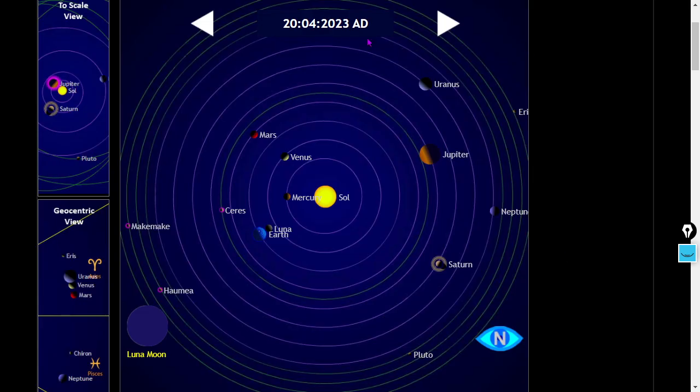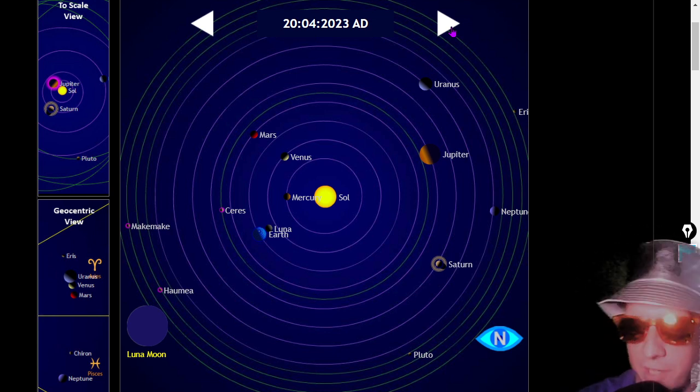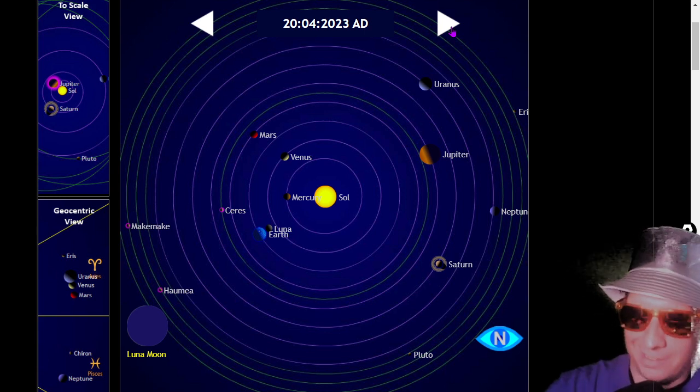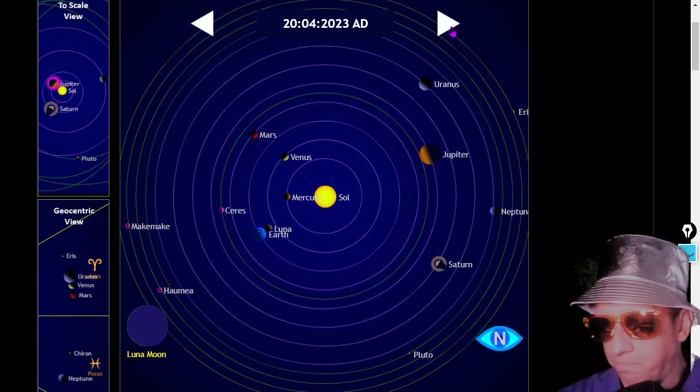Here's a solar system forecast, and happy new moon, by the way. This is where things are now for all of you Earthlings out there. And if you're viewing the video from another plane of existence, timeline, universe, galaxy, spacecraft, etc., plane of existence, let us know in the comments.